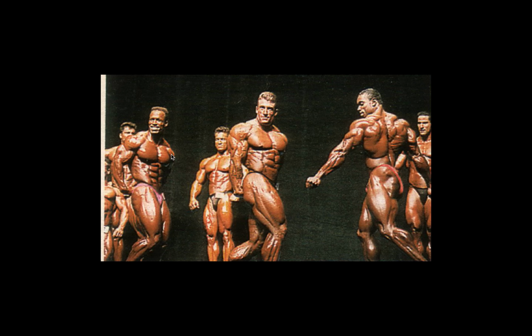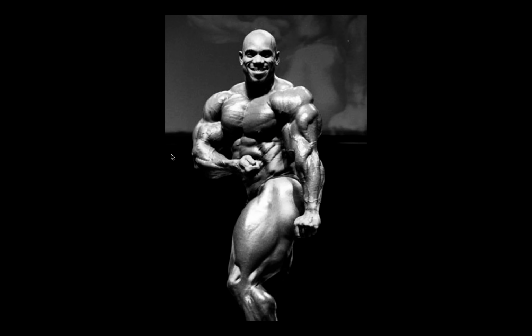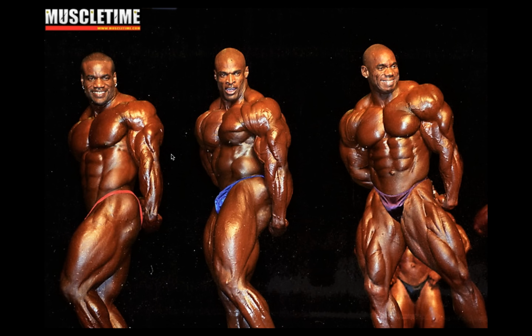Here he is next to Dorian, the man who prevented him from ever fulfilling his dream of becoming Mr. Olympia on 2 separate occasions. Then we got Flex on the right doing his thing. Awesome photo right here. And speaking of Flex, here he is again. And yeah, once again, another guy kind of like Serge Nubret before him. Just perfect aesthetics. Amazing shape, full muscle bellies. And look at the horseshoe on the guy. Even when he got bigger, he looked still aesthetic and awesome.